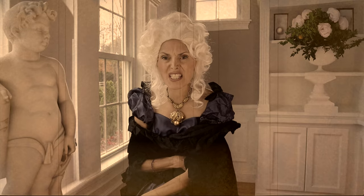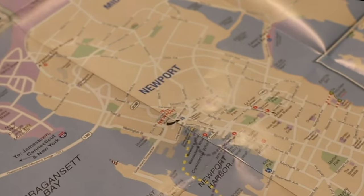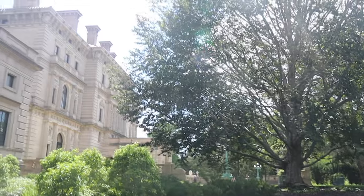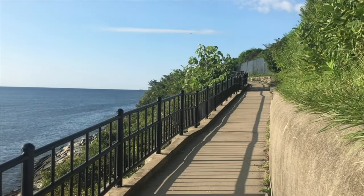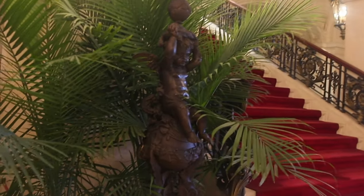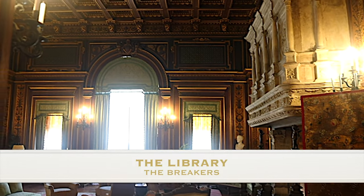Oh, darling, you simply must hear about the Breakers in Newport, Rhode Island. Yes, my dear, this Newport, Rhode Island Breakers. A breathtaking mansion by the sea, often referred to as a summer cottage. Look at these views. Look at this architecture, built with Italian Renaissance flair, dripping with gold and marble and all the finer things in life.